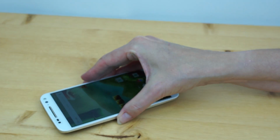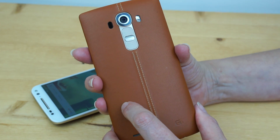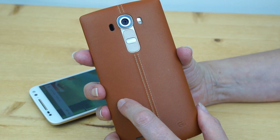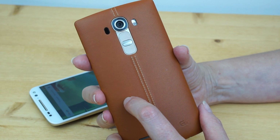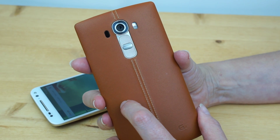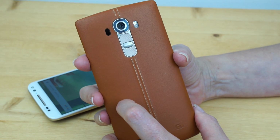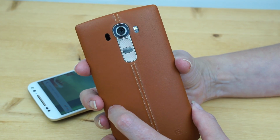With the LG G4, obviously we have the leather back. This one particular color of leather is exclusive to T-Mobile in the United States, but you can get this with either a kind of homely plastic back, or you can get it with this leather back. Now, most carriers don't charge extra for the leather back option, except for AT&T, who always seems to like to pork us on phones. They also charge more than others do for phones here in the United States.